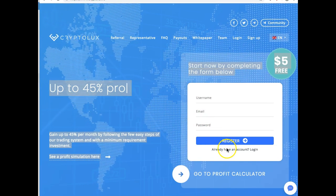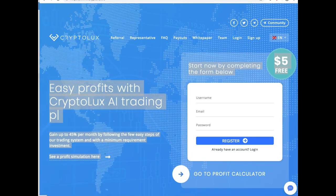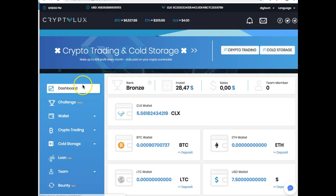If you're already registered like I have, then I'm going to log in and then show you what the whole system's about. So just hold on one second. Here's your login page. I'm going to log in right now, and then we'll see you on the other side. Hold on one second. For obvious reasons, I'm not going to give you my details before I've logged in, created my username and password, etc.